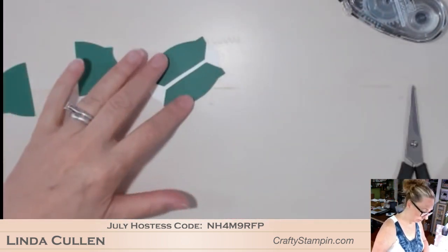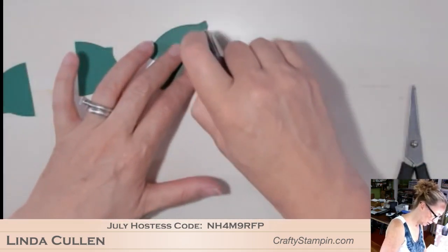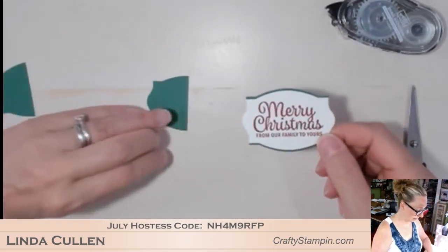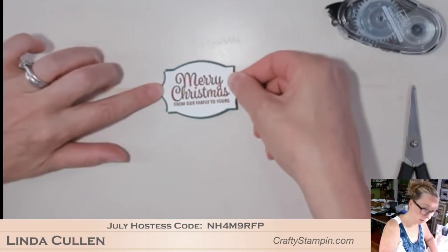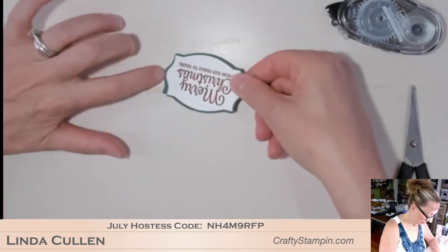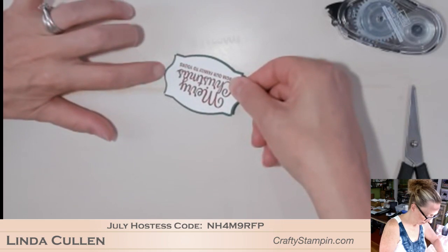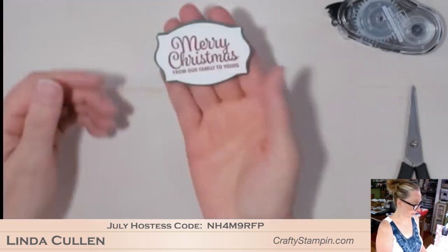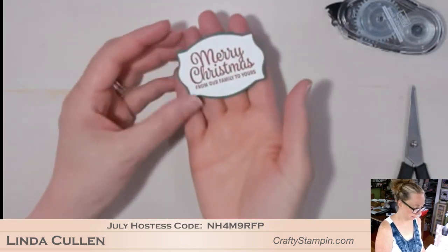And then I'm just going to add Snail again on either side and repeat the same process. And there we go. So there is my bordered image.